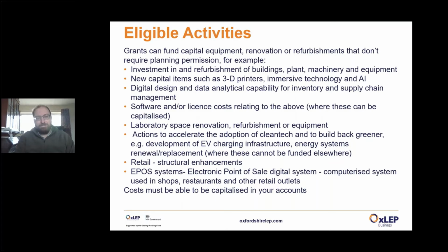Next slide. Thank you. In terms of the eligible activities, and I'm sorry that this is an extremely wordy slide, the objective is that the grants fund capital equipment, renovation or refurbishments, and specifically renovation or refurbishments that do not require planning permission, simply due to the time allowable. If the last date for claims under the scheme is the 31st of December this year, it is unlikely that you'd be able to go through the planning process and deliver your project by that date.